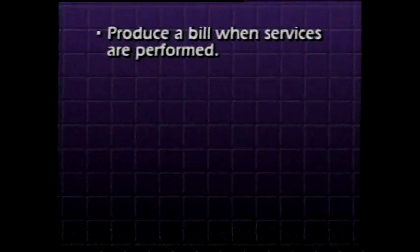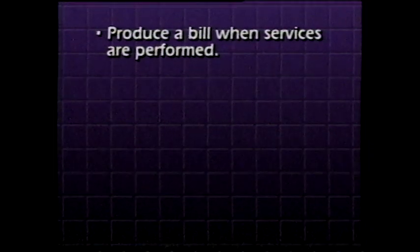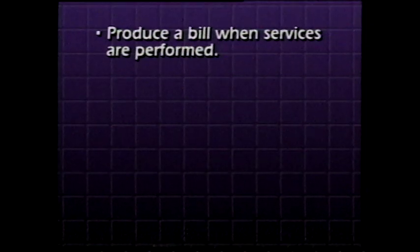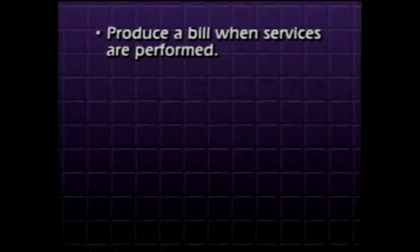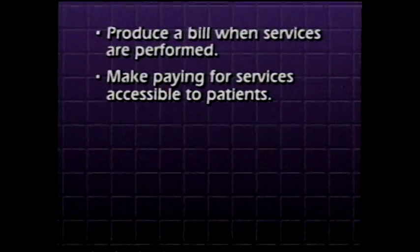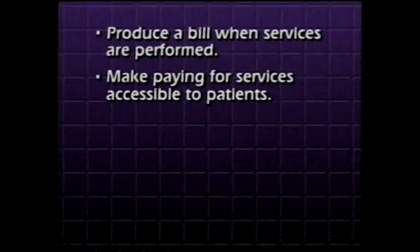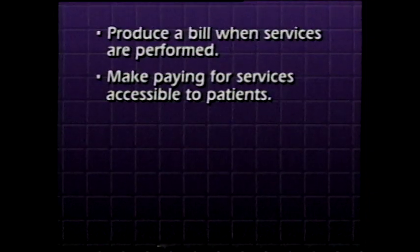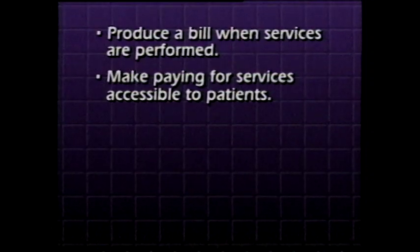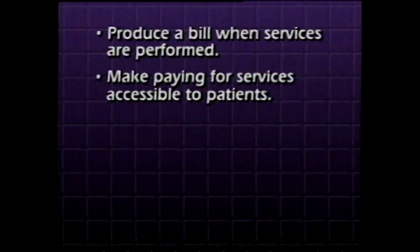One of the most important steps in this process is to be able to produce a bill when services are performed. How can we expect patients to pay for services if we can't present them with at least an estimated bill? Second, make paying for services accessible to patients. Don't ask patients to walk to the other end of your complex to pay. Avoid situations where patients must stand in long lines to see a cashier. Provide patients with a number of payment options.